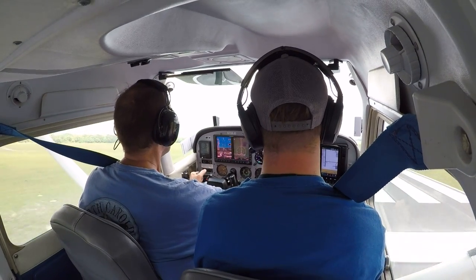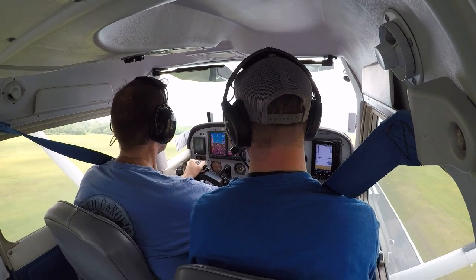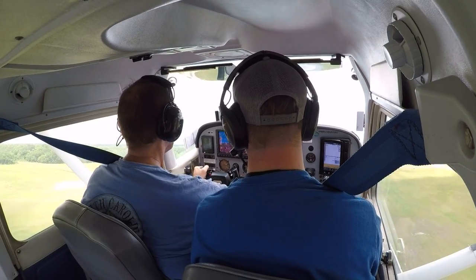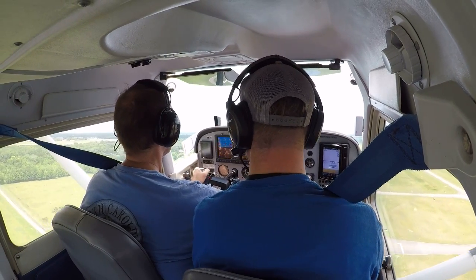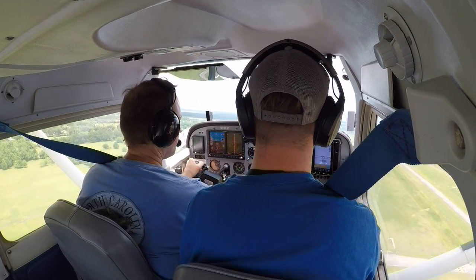Good. There's the stall. Good, right there. We'll hold this until we clear our 200-foot obstacle, simulated. This thing's really great for short fields. Good, hold that Vx, very good. Cleared of our obstacle, we're above positive rate. Bring some nose pressure.